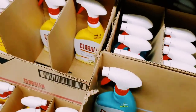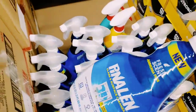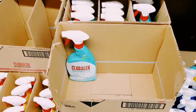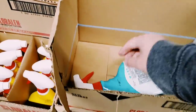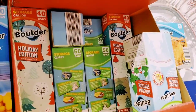Okay, I had to put some in my cart because this stuff is the bomb. And they do have the window cleaner as well, $2.29. This is really good too. It's like the first window cleaner I've ever liked, like the smell of it. That is the best find ever. I'm actually gonna overstock on this because it's that good. These cute little holiday edition bags, $2.29, 40 storage or 50 quart. All right, let's go over here.